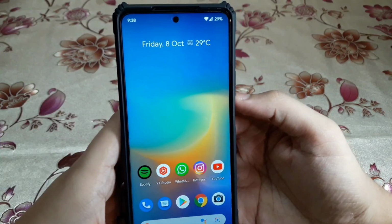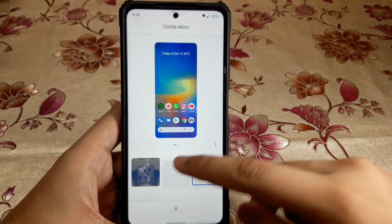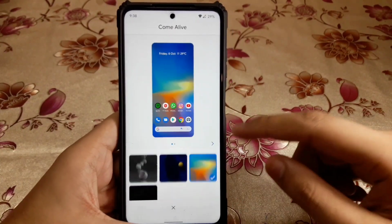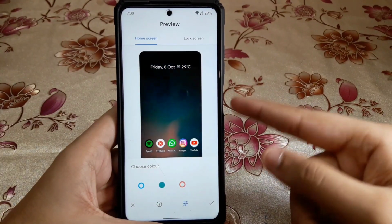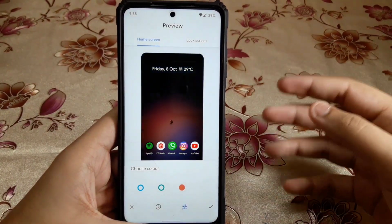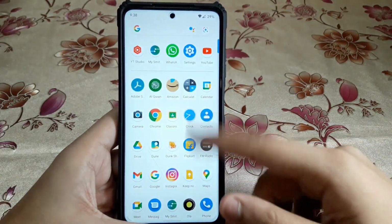Now the second thing which is awesome is its wallpapers. Obviously Google phones have some awesome wallpapers, and here we can see it has a lot of good wallpapers. I'm going to use this one for the sake of the video, but in the settings you can change it, like this one. This one also looks really dope. Then we have this one. Let's just tap on this one. This one looks really dope as well. So wallpapers are abundant in this ROM.